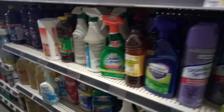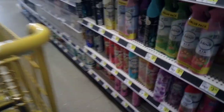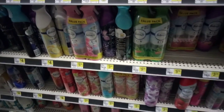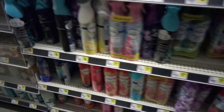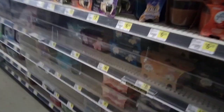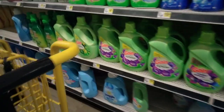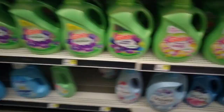I need the waste nut. Alright. Oh, good, they got the... I'm gonna try this one. You guys had that one. It's $5.50. Make it both. Let's see. The washing stuff. Get the Downy Unstoppable. That one. And the other kind.